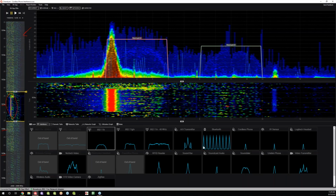So maybe I'll go to this AV transmitter signature and drag it up here. I can tell that that's not matching up quite right with the shoulders and everything like that. So then I can tell it kind of looks like this Uniden phone. You can drag the Uniden phone up, and yep, that looks like a match. And so you can confirm that this is indeed a Uniden phone.